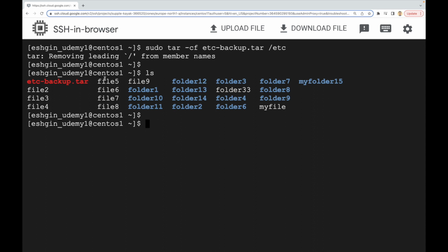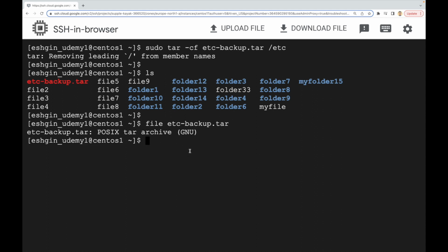By the way, let's say that there is no .tar extension in the end of your file, but you can still check if it is a tar file or not. If you remember, in one of our previous videos we have used file command. It will determine if the file is tar or not. So let's do file etc backup.tar and press enter. So it will say that it's a tar archive.